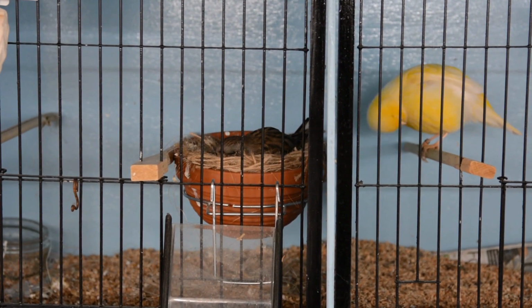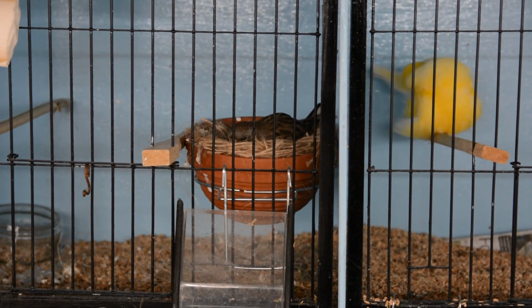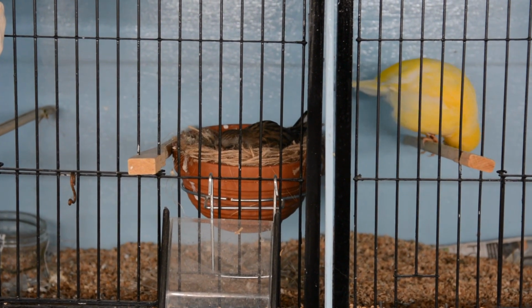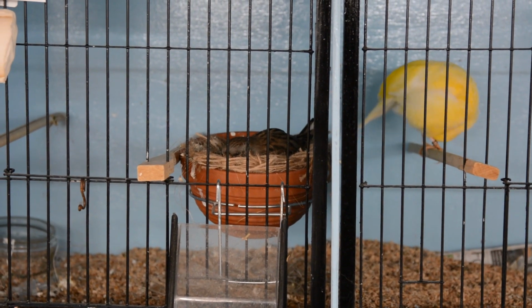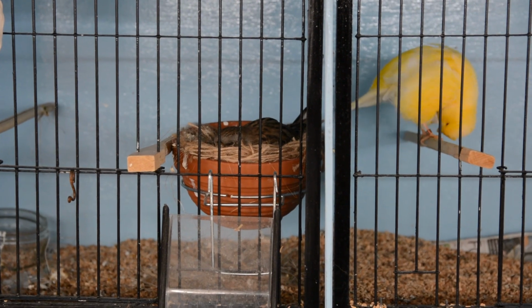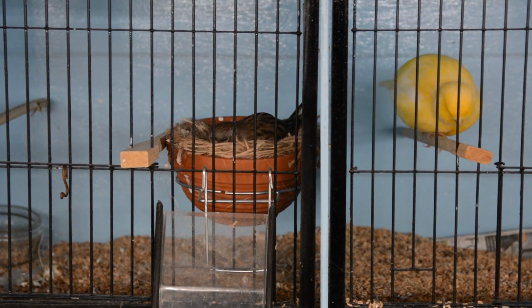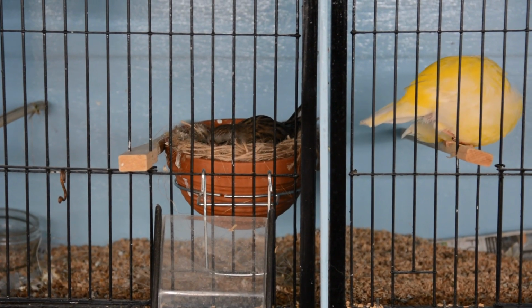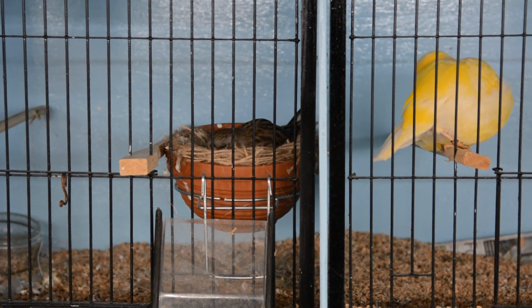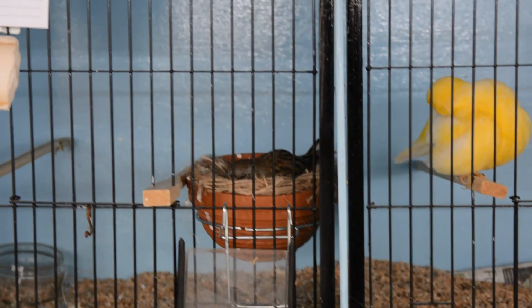The other bird that we've got sitting on eggs is this blue buff hen. She was in double breeder with the variegated yellow cock, if you remember. She's been sitting tight, good as gold. Unfortunately, I don't think these eggs are full. I have candled them. There's 3 eggs in there, and they look clear to me.